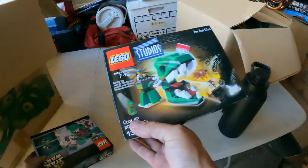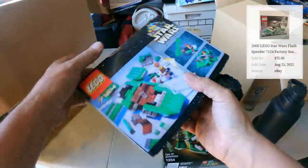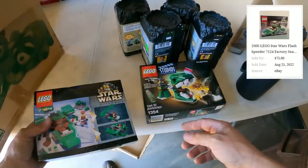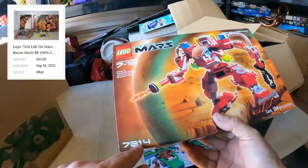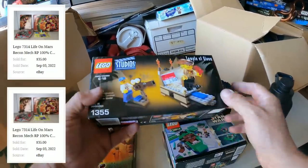That's not all though. Look at this. Lego Studios. That's sealed. Lego 7124. Hopefully we can get some prices on these. That was 1354 right there. Oh my goodness, look at this. Life on Mars, that is sealed. That's number 7314. Lego Just Imagine, 1355. Oh, it's another Lego Studios. That's sealed. Dang, that's good.